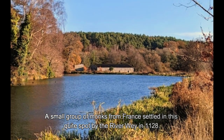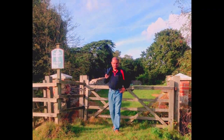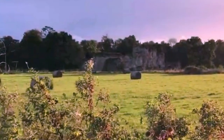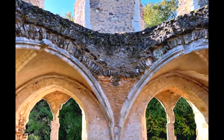A small group of monks from France settled in this quiet spot by the river Way in 1128. Remains of the monastic buildings and church of the very first abbey of Cistercian monks to be built in Britain.